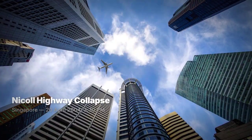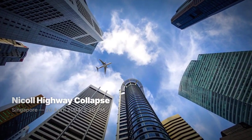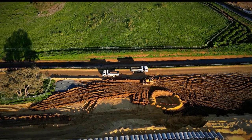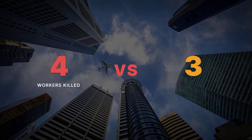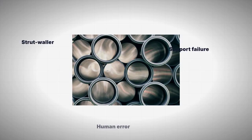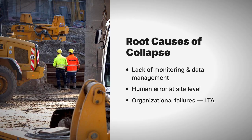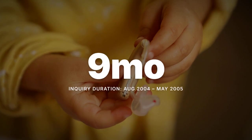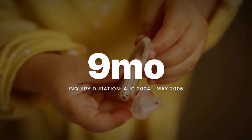The Nicoll Highway collapse occurred in Singapore on 20 April 2004 at 3:30 p.m. local time when a mass rapid transit tunnel construction site caved in, leading to the collapse of the Nicoll Highway near the Merdeka Bridge. 4 workers were killed and 3 were injured. The collapse was caused by a poorly designed strut-waler support system, a lack of monitoring and proper management of data caused by human error, and organizational failures of the Land Transport Authority and construction contractors Nishimatsu and Lum Chang. The inquiry lasted from August 2004 to May 2005.